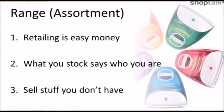But enough on that. Let's talk about range or assortment. A few things I'm going to talk about to do with range. Firstly, that retailing is actually easy money and easier than you might think. What you stock is actually your identity. It defines who you are. I'm going to talk a little bit more about selling stuff you don't have and why that's important.